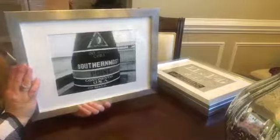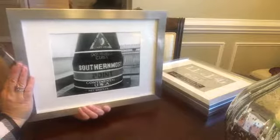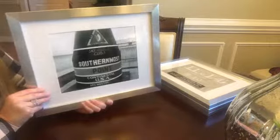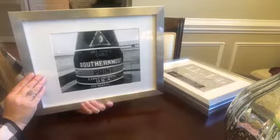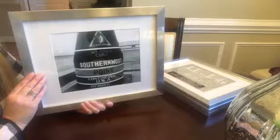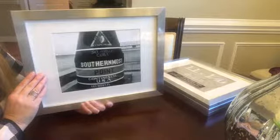So this is the picture of the little landmark that you can stand in front of in Key West, Florida. And I would highly recommend, if you have never visited Key West, if you are like me and you love the beach and you love the tropical feel, Key West is just awesome. It's such a laid back atmosphere and it's just so beautiful there.